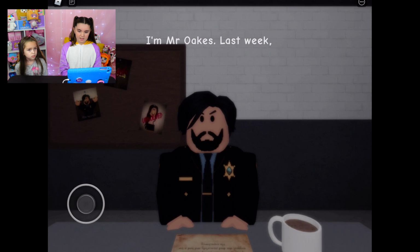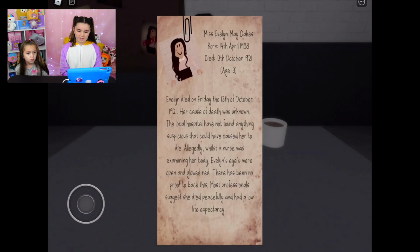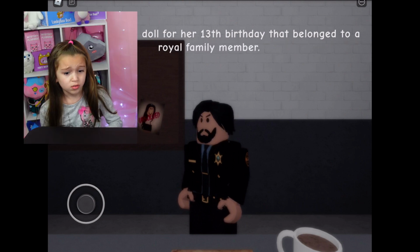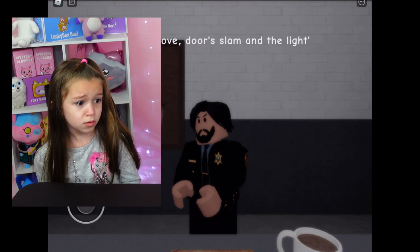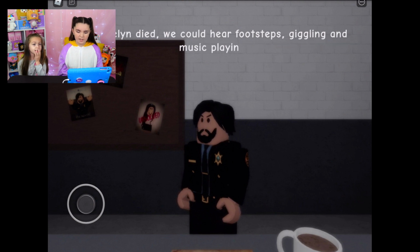I'm Mr. Oaks. Last week, my daughter Evelyn Oaks mysteriously died. Here, take a look at the case notes. And the year is 1921. We got Evelyn a doll for her 13th birthday that belonged to a royal family member. After we got Evelyn that doll, strange things have been happening in our house. Door slams and the lights flicker. After Evelyn died, we could hear footsteps, giggling, and music playing by itself.